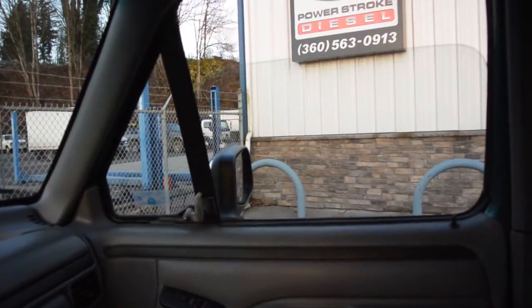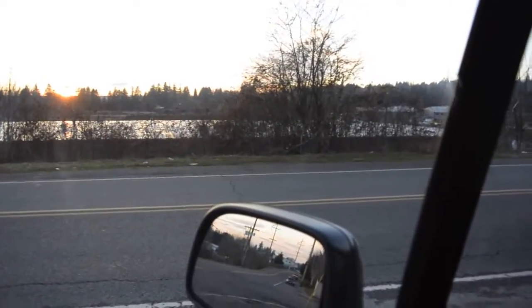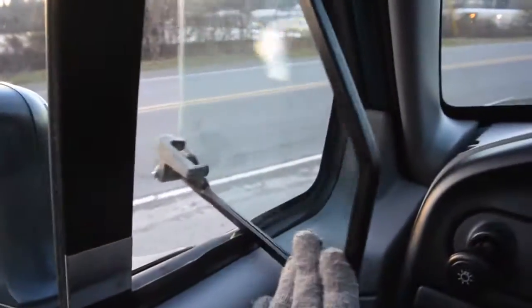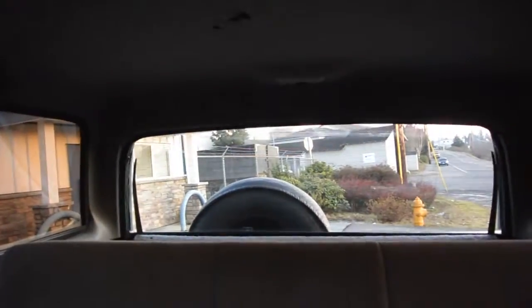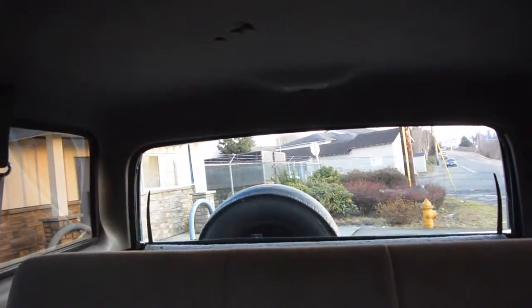Got your power windows. Of course, they go all the way down. Your locks, all that stuff. Horn's working good. Both wing windows are nice and tight, not flopping around. And then you got your rear power window. We showed it has the exterior switch that works in the other video.